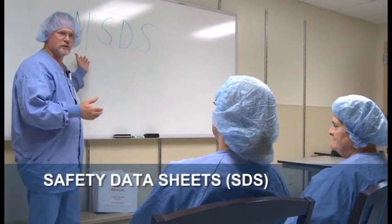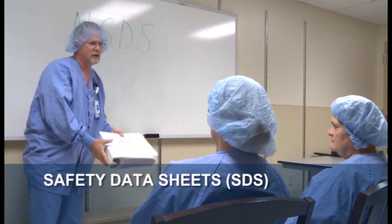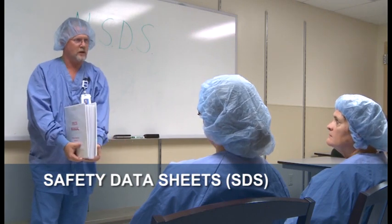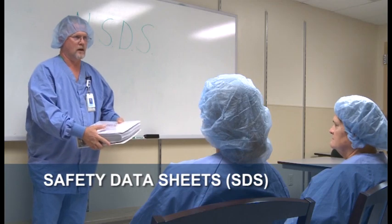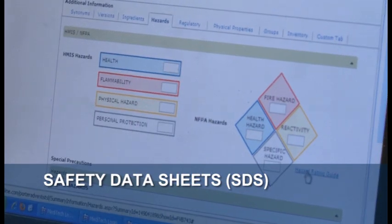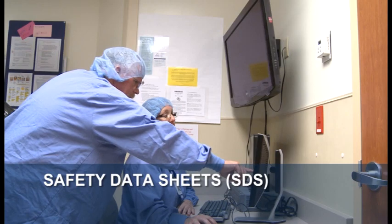Safety data sheets, SDS, provide information on the appropriate precautions when selecting and using a disinfectant. And so this is our manual, and you can see it's quite thick. Every single chemical in the hospital has been identified. Users should closely review product SDS sheets and utilize any personal protective equipment, PPE, stated on the product's label instructions.